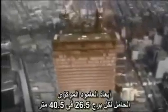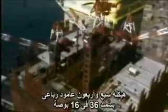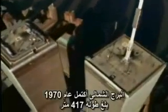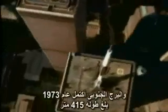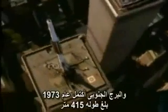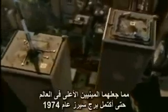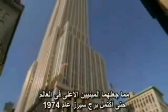The core of each tower was 87 by 133 feet, comprised of 47 box columns 36 by 16 inches thick. The North Tower was completed in 1970, standing at 1,368 feet tall, and the South Tower was completed in 1973, clocking in at 1,362 feet tall, making them the tallest buildings in the world until the Sears Tower was completed in 1974.